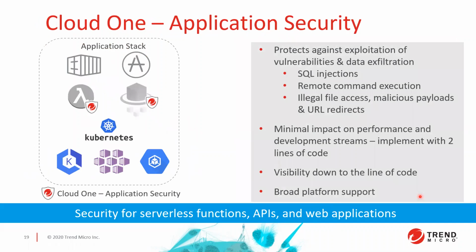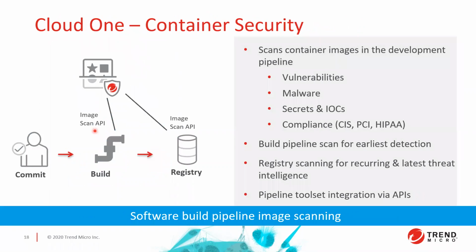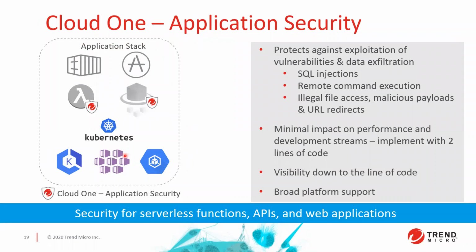The second one would be Application Security, and Application Security is completely made for serverless services like AWS Lambda, Azure Functions, Kubernetes services, and all this stuff. We made the application protection for it. And simply, during building the code, you will have to insert just two lines of code for Trend Micro into your images.